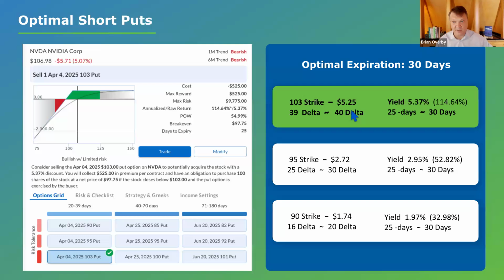Okay, so let's get through the yield area. We're bringing in $5.25. Here it's highlighting that's $525. That's your max reward. If the market goes up, highlighted here on the profit and loss graph, and you're above the strike, you can make that $525. Our break even on the downside is the strike price, which is 103 minus $5.25, or 97.75, and we have 25 days to expiration.